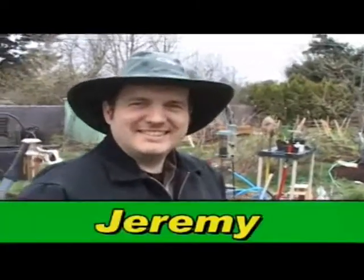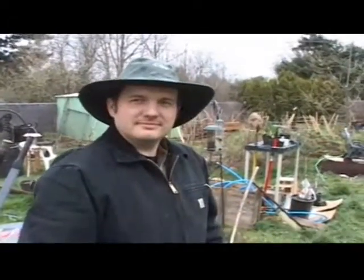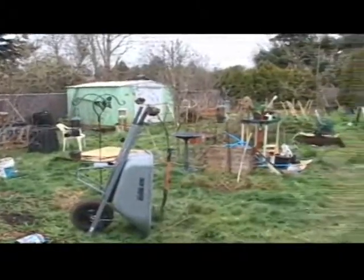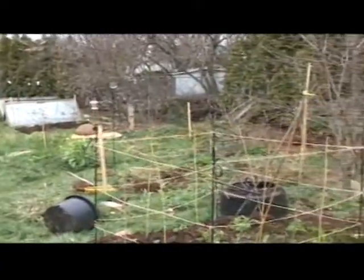All right, we're here with Jeremy O'Leary in his permaculture oasis. Jeremy is one of Portland's finest permaculture experts who doesn't just talk about it, he lives it. So he's going to give us a tour of his land here and show us all the techniques that people are going to be learning. And yeah, let's do it.